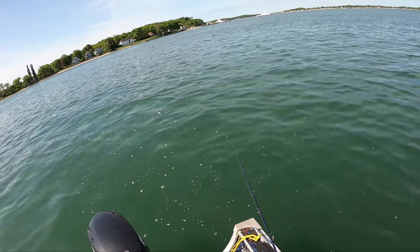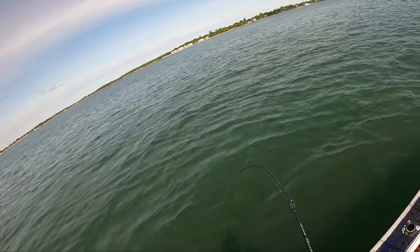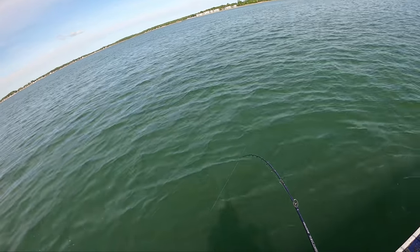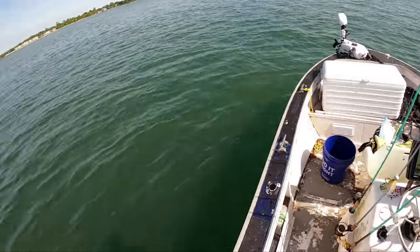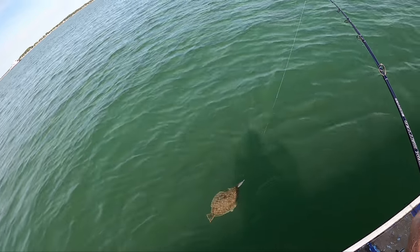Nope, that's a fluke. Whoa, come on, that is definitely a fluke. That's a hit that is like no other fish. And it's probably on a teaser. I say that because it's a very distinct, sharp tap. And that's often a teaser hit.